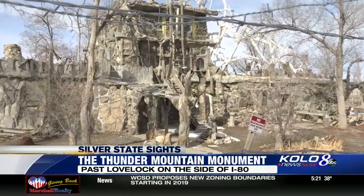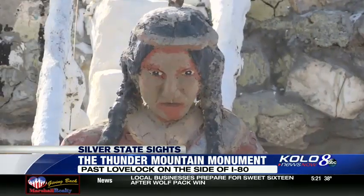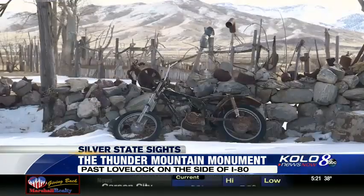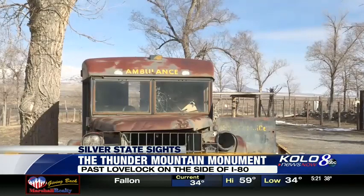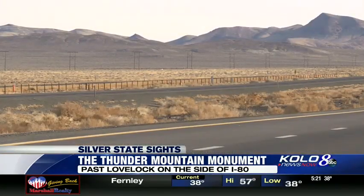Frank Van Zant was his name originally. His life passion was to build a monument towards the plight of the North American Indians. He loaded up his truck and trailer with his possessions and his family and headed east. And this was in 1967. And this is how far he got, and his pickup broke down here.